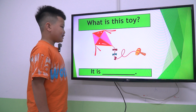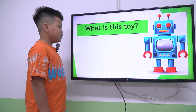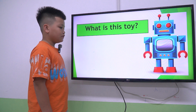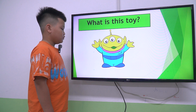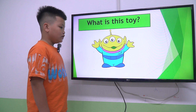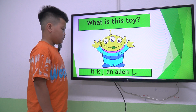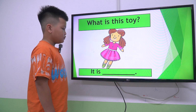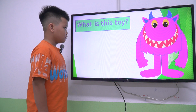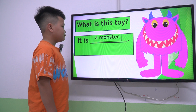What is this toy? This is a kite. Kite, good job. What is this toy? This is a robot. Yes, it's correct. What is this toy? This is an alien. Alien, yes, it's correct. What is this toy? This is a drone. Yes, it's correct. What is this toy? This is a monster. Great job.